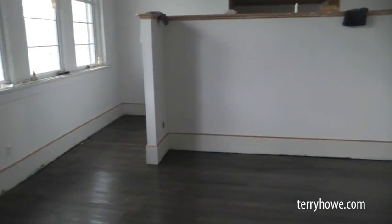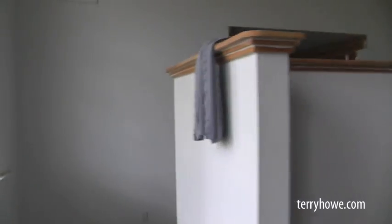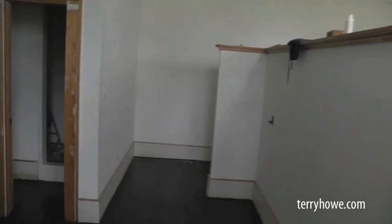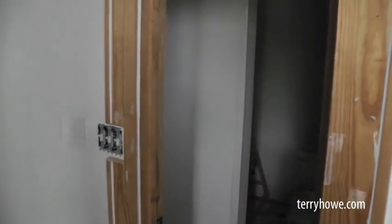There's possibly a fake wall for your headboard. This is probably another classroom. New windows in the windows. Just look outside right here at these river birch. They're all along the side of the building. All right, here we go.